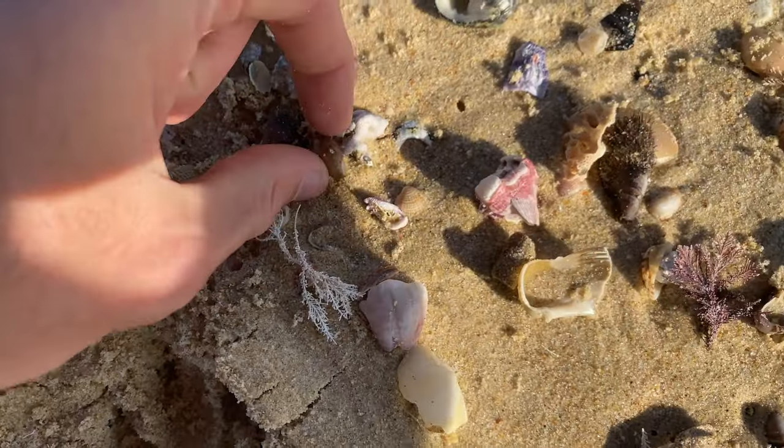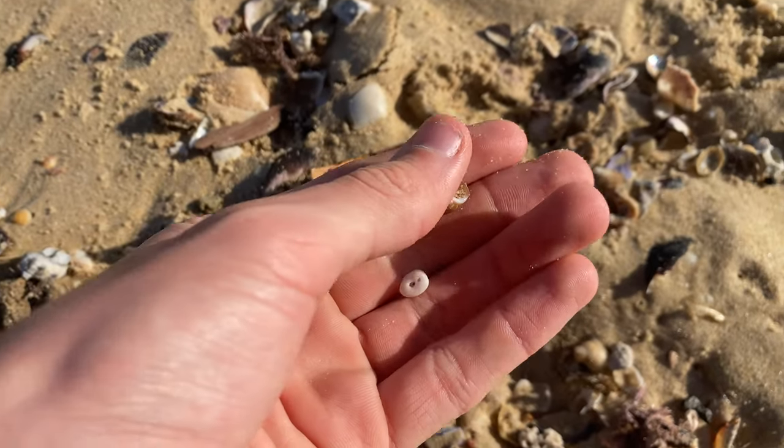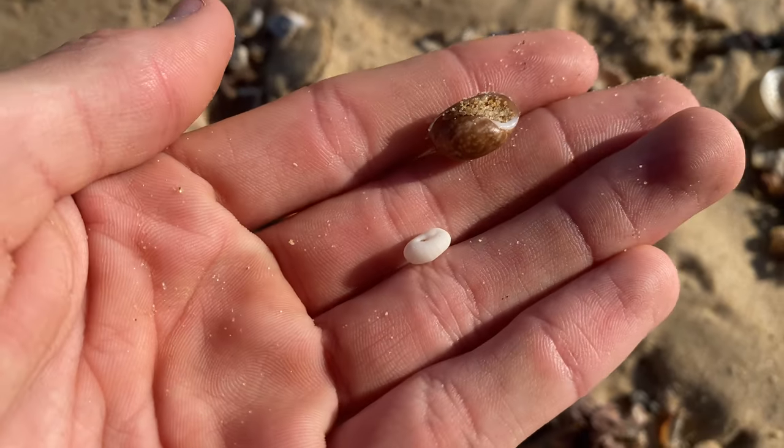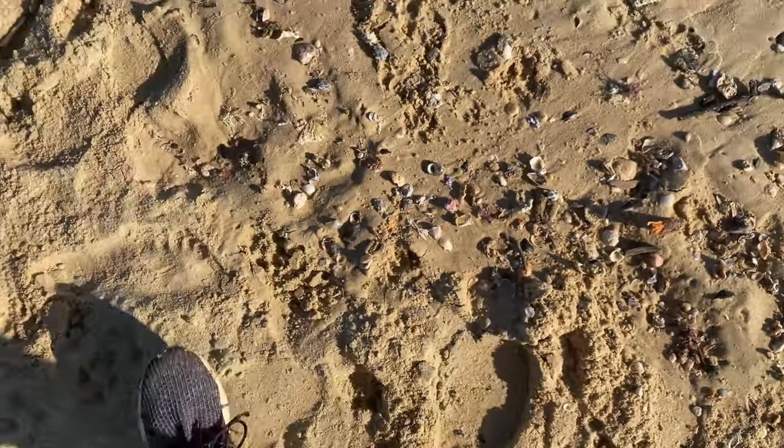Look at that, is that a bubble shell? It is a bubble shell. Nice. Sweet as. Straight in the pocket.